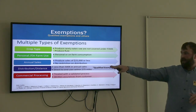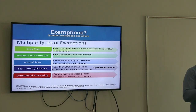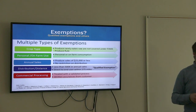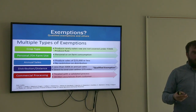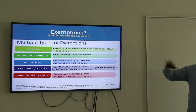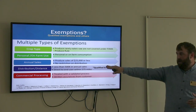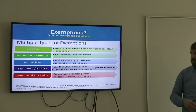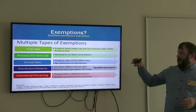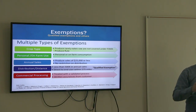So what it says is that if you have total annual food sales, and this isn't just produce sales, so this would be any value-added sales or any other food type sale, even if you were selling, say, popcorn, which is rarely eaten raw as a processed item, that would be lumped into this $500,000. So if you're at $500,000 in annual sales or less over a three-year average adjusted for inflation, and 51% or more of those sales are to what they call a qualified end user.